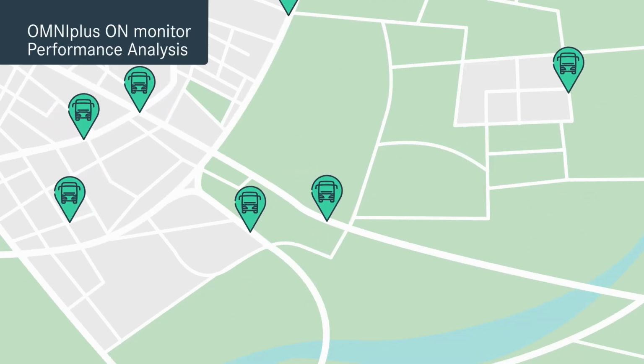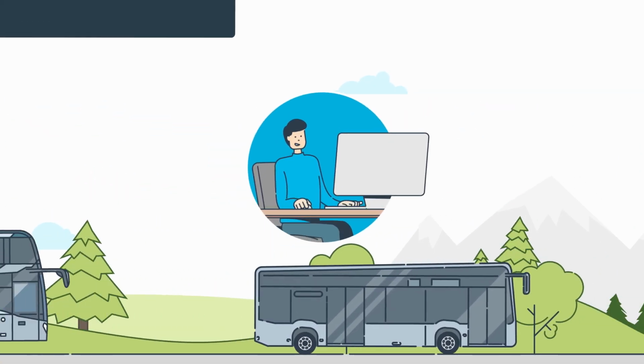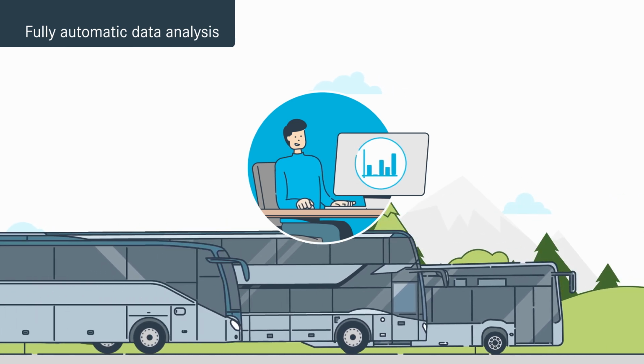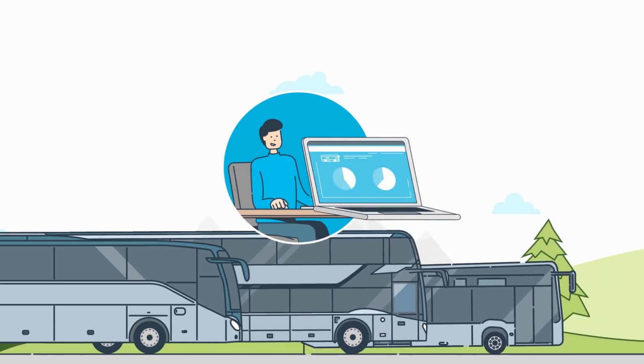Transparent analysis of the driving behavior of your bus fleet is of fundamental importance. OMNIplus ON Monitor Performance Analysis helps you in improving toward a safe and economical driving style. Among other things, the analysis provides data on energy and fuel consumption.